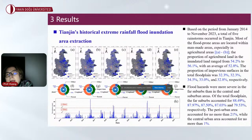We should also say there's still a challenge, because in the rural area, people normally have very little time, so we have very few sampling data in the rural area. This may also affect our results.